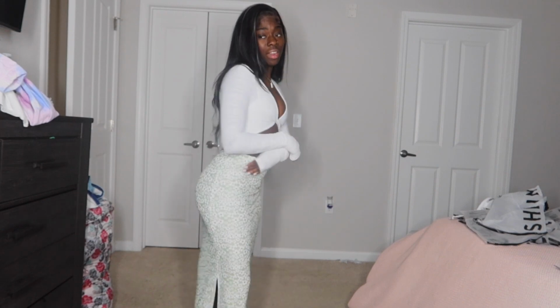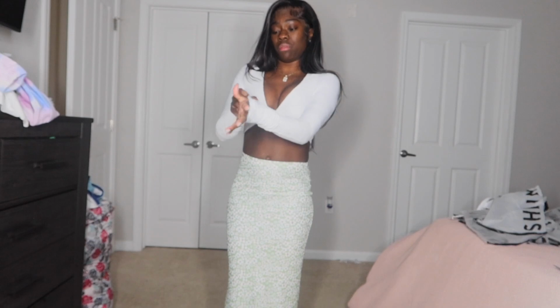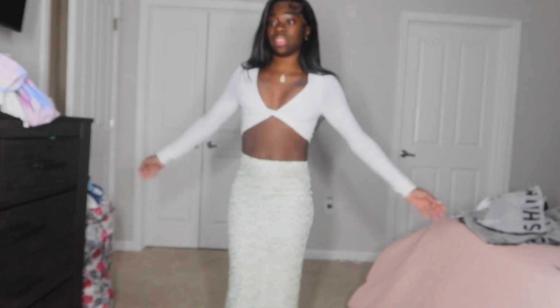The skirt is giving... I don't know how I feel about the skirt. But like I said, my hands don't even want to go through this. I'm scared. I don't even know how I'm going to take the shirt off. It's way too tight. I should have got a small instead of an extra small. But I get all my clothes in an extra small.